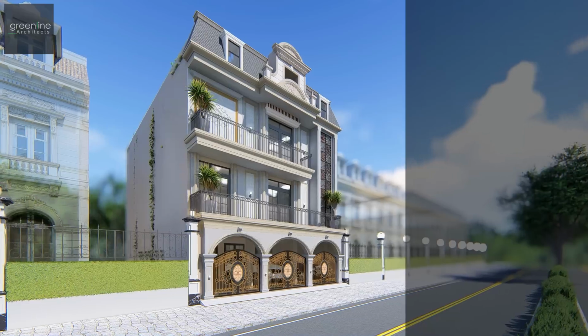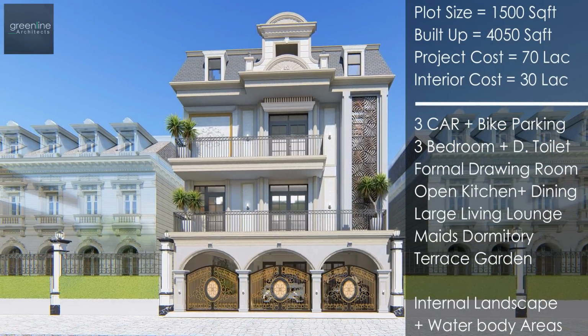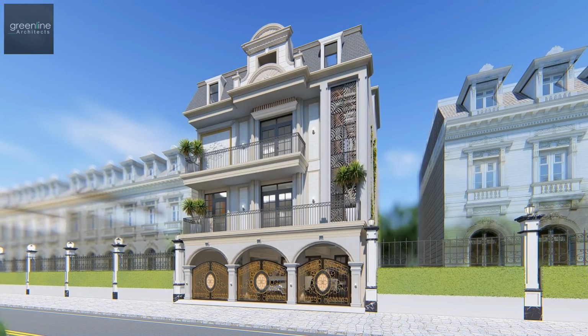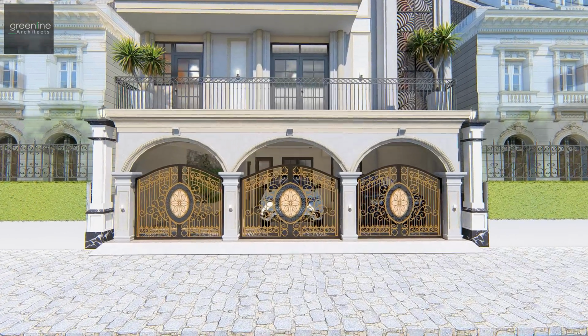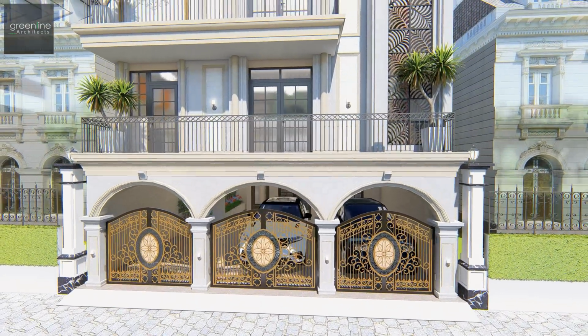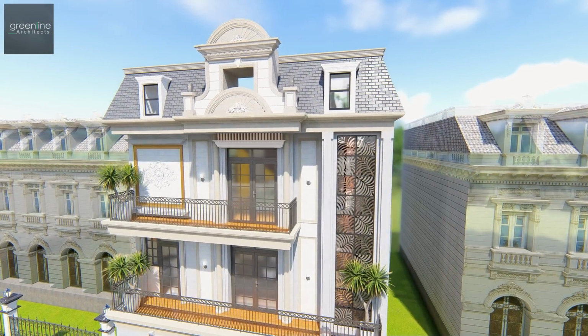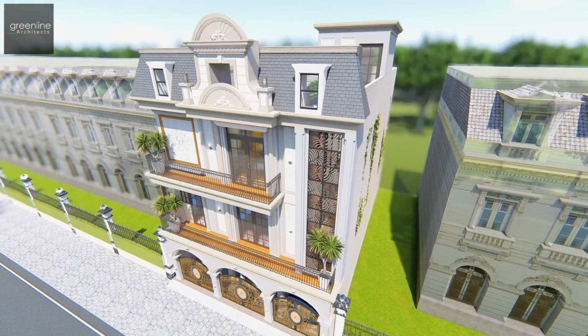Today we are going to present a design review for 1500 square feet plot area. Elevation is designed on the classical style with the fusion of large open windows and heavily carved elements.